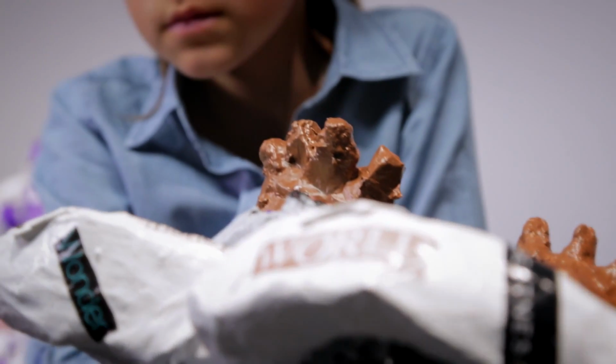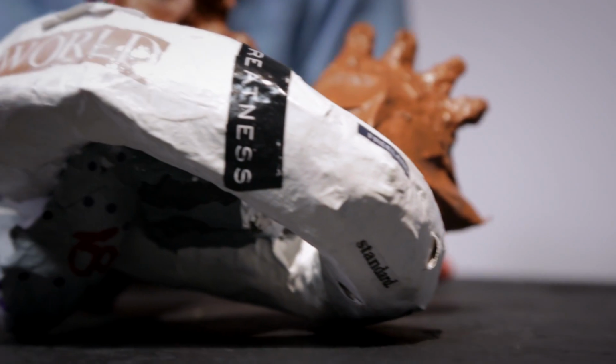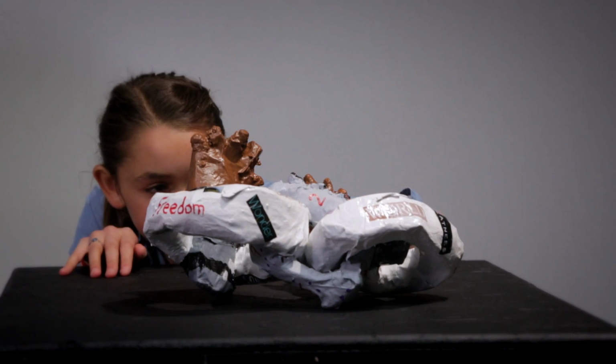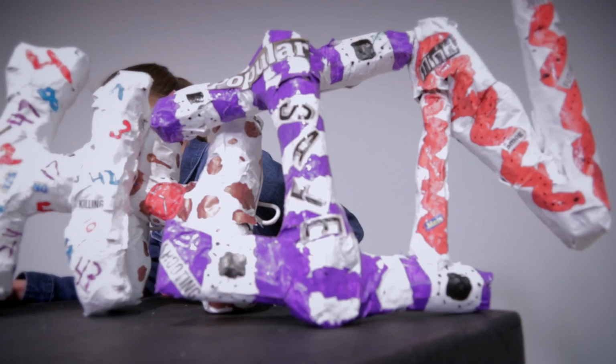So my piece is kind of about slavery a long time ago, and it has some words on it like hope and freedom that slaves wanted. They wanted freedom, but they couldn't break free, and that's why I have chains with hands in them.